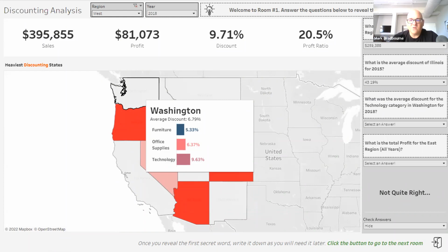So once they've answered the 4 questions, where it says "not quite right," the password will appear. The initial idea was that they would jot the password down. In later versions, and I'll talk about those, I actually collect the passwords, and they're visible on the first screen so they can easily type them in.